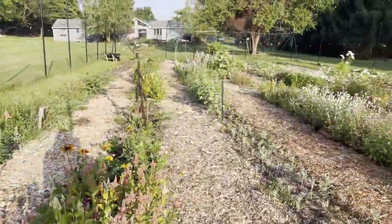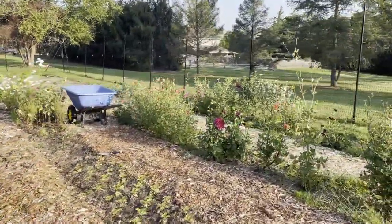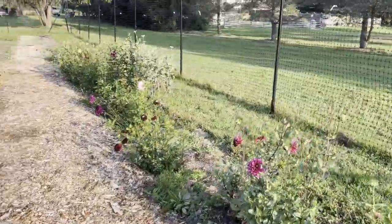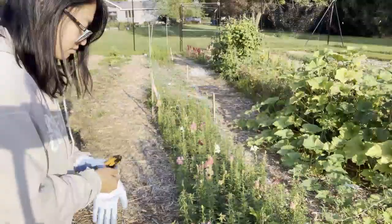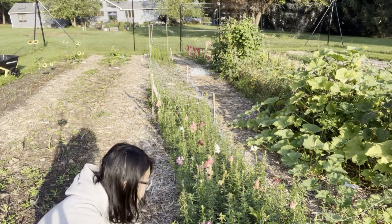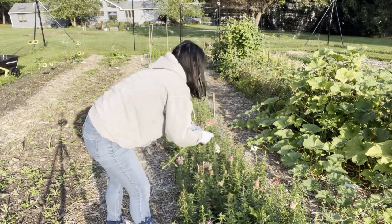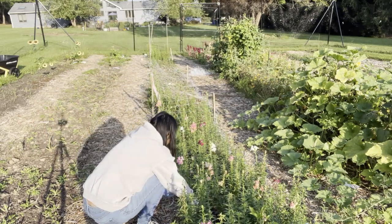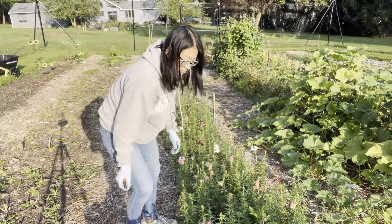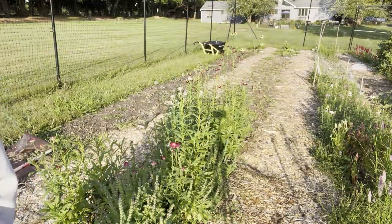And just look at the rest of this. Everything is finally popping. The rain has done so much good. And the dahlias are finally pumping out blooms consistently. Straw flower.